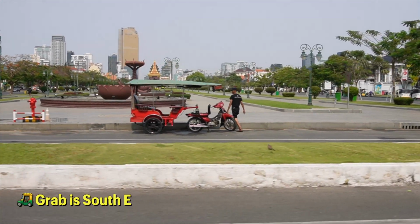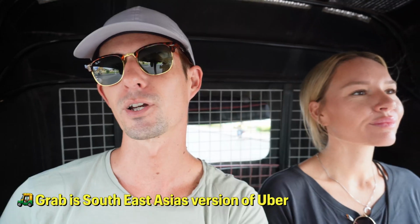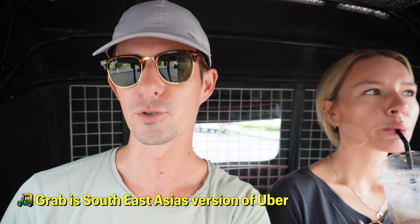I recommend getting the Grab app because taxi drivers have a bad reputation around the world, unfortunately. But at least the Grab app tells you where you're going, where you're getting picked up, and for how much. It's a good way to see the city. They maneuver around all the crazy traffic, so we can recommend this as one thing to do.